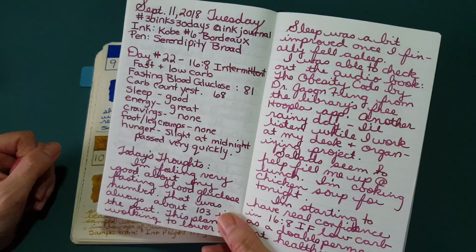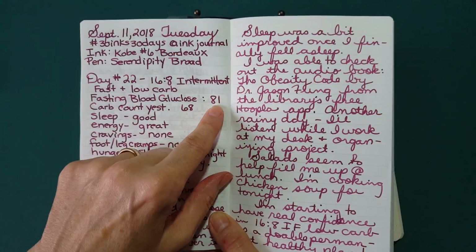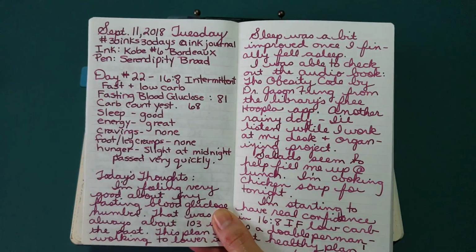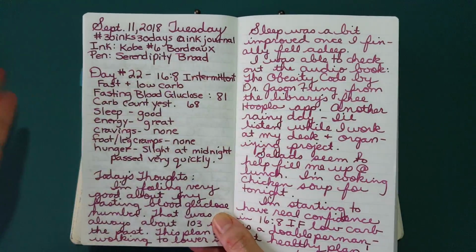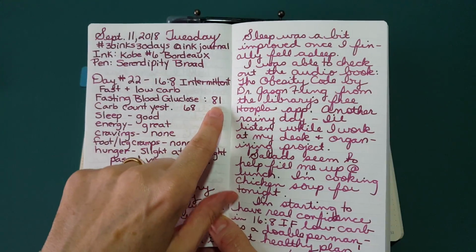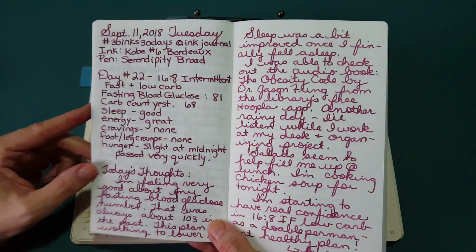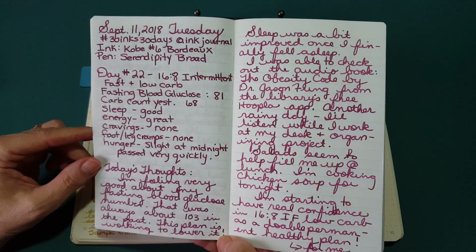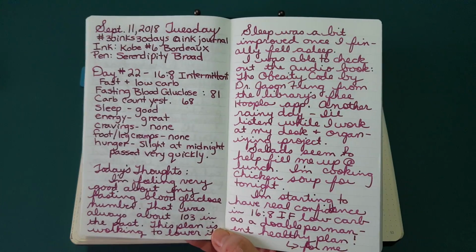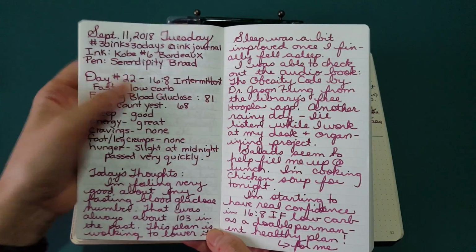So I enjoyed it, and I was having a great morning because my fasting blood glucose was 81. I'm not on any kind of medication or anything, but I'm doing this intermittent fasting and low carb. I'm on day 22, and I'm loving that. I've always tested periodically because I was told at one point by one doctor that I had metabolic syndrome, and I didn't like that. I was generally running 103, so I feel like this is results.